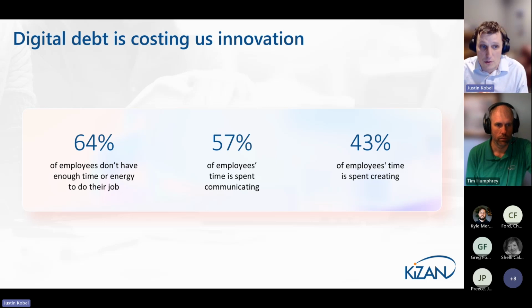57% of employees' time, pardon me, is spent communicating, doing things like writing emails, typing up Teams messages, what have you, rather than potentially what their day job might actually be required to do. And then a very small portion of employees' time is spent actually creating, which is what most folks probably envision their day job being, creating assets. How can we potentially use AI to help offset this?